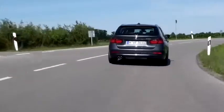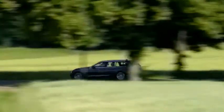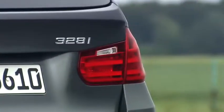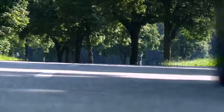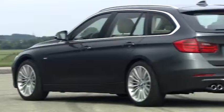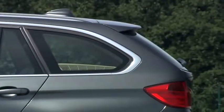Elegant, versatile, dynamic, and comfortable. The new generation of BMW's 3 Series Touring presents itself more sportive and spacious than its predecessor. Also in design, the 3 Series is breaking new ground. The concept, sporty elegance with clear lines. A longer bonnet, sporty short body overhangs, and the smooth sloping roofline emphasize the sporty dynamic character.